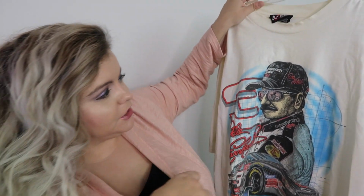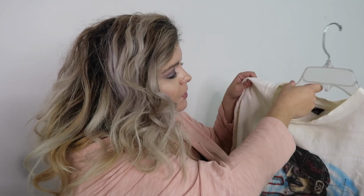Next one is kind of a weird find, just because today I found this. So you can see it is a vintage Dale Earnhardt t-shirt. It's a little bit yellowed. It's not in perfect condition or anything like that, but it is a vintage NASCAR Dale Earnhardt shirt.